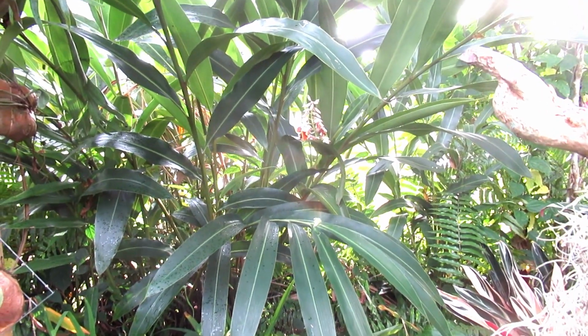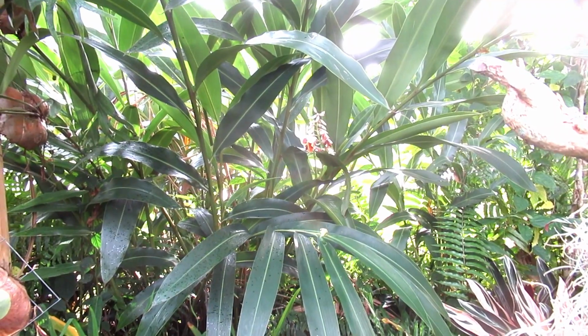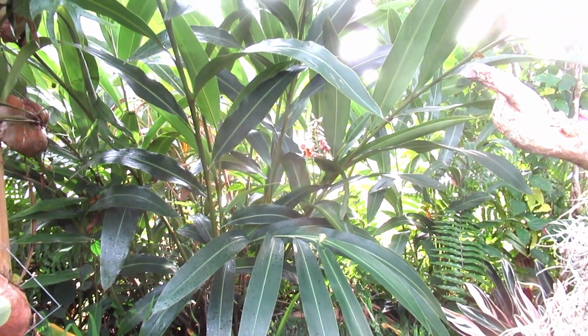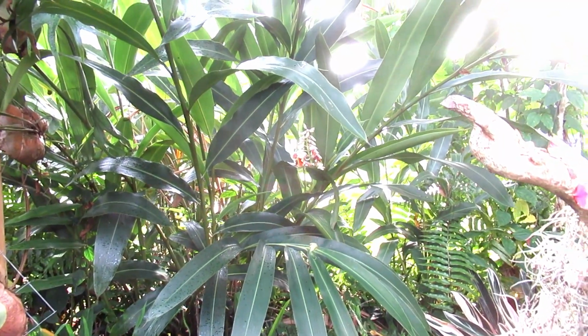I'm fixing to start cleaning out one of my ginger beds. But I want to show you this pretty ginger before I start. This is the shell ginger, Alpinia zerumbet.